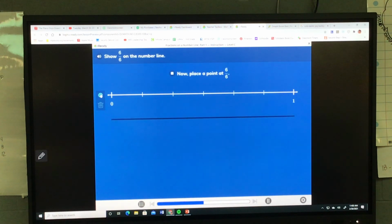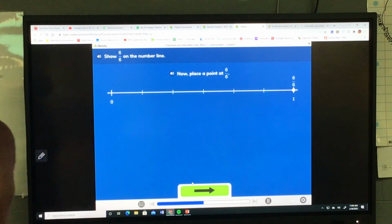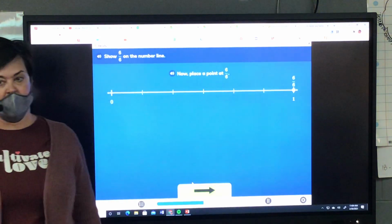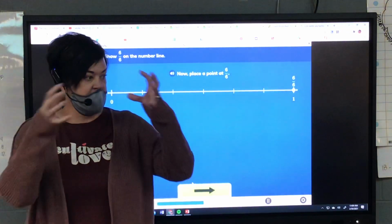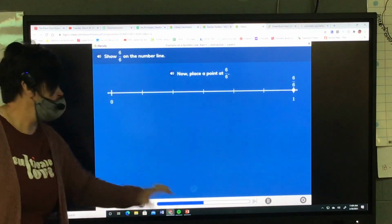Now, place a point at 6/6. Okay, count across with me. 1, 2, 3, 4, 5, 6. Way to go! Let's label the point 6/6. 6/6 names the same point as 1. Why is it the same as 1? Amy? Because it's 1 whole. Yeah, it's one whole. You have all 6 of the 6 parts. You have all of them, right? You have the whole thing.